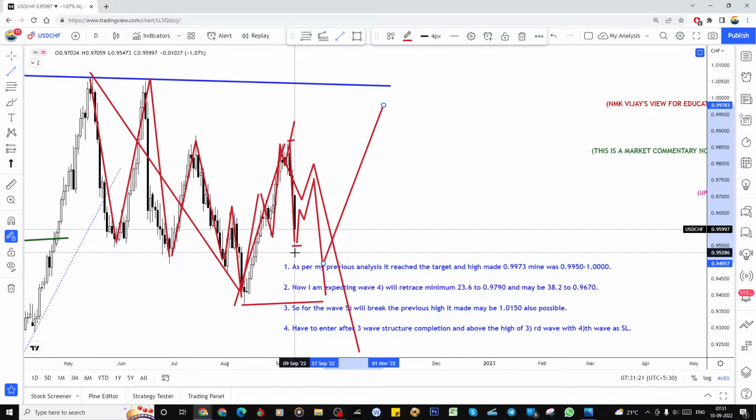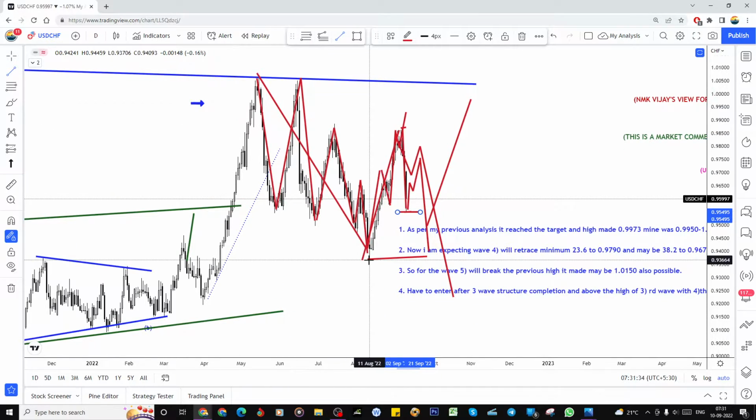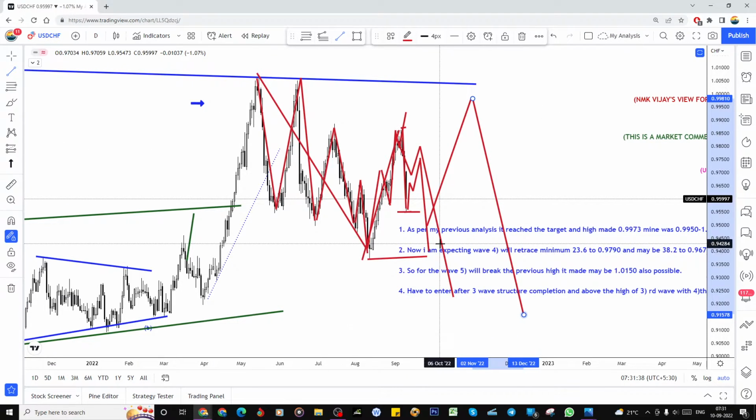After the three-way structure, if it breaks this low, again there is a five-way structure. So this is the one ABC, A, B, C is a B, and if this is the one impulsive A5, then this whole thing becomes a W, this is an X or A, B, and one more downward. So anyway, I'm looking only for the downside.